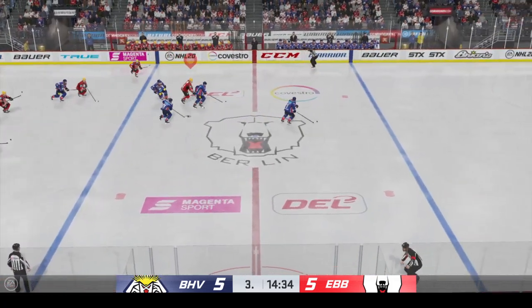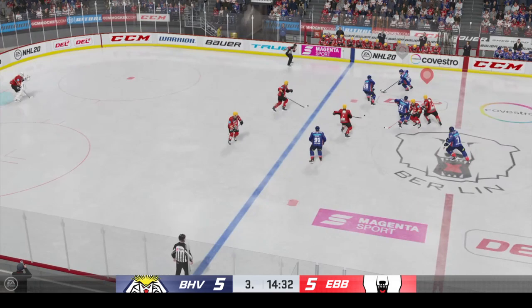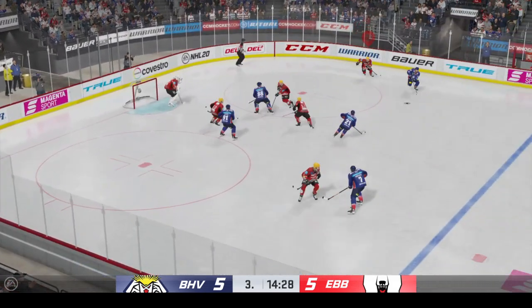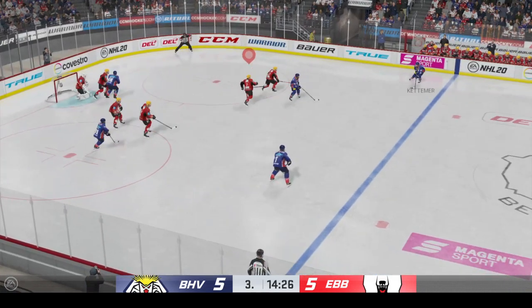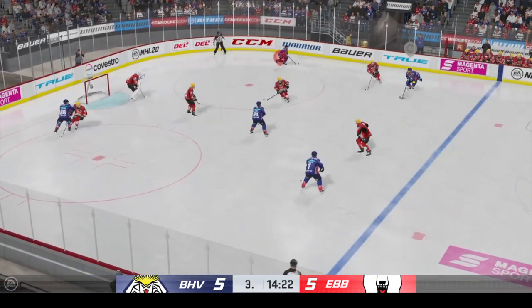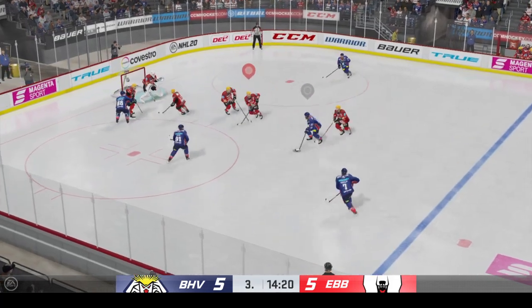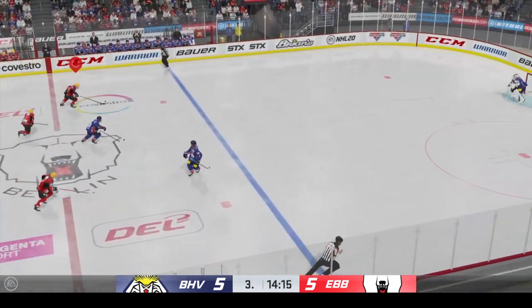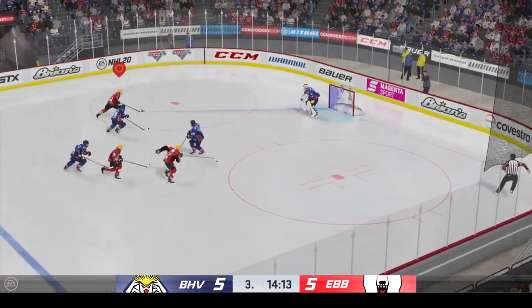Bremerhaven's got a hold of it against the wall. And he loses control of the puck. Along the half wall with the puck. Takes the feed. Nice bank pass off the boards. Maintains possession of the puck along the blue line. And that shot gets caught in traffic. Brings the puck into the offensive end now.